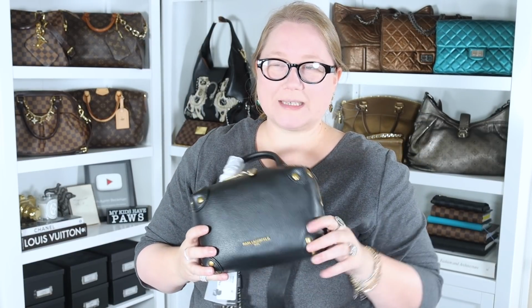Obviously, I ordered this one from Macy's. The other bag that's on its way to me is directly from the Karl Lagerfeld website. And I got an email today saying that it had been shipped and that it was headed from their Italian factory to their American distribution warehouse. So I thought that was interesting.